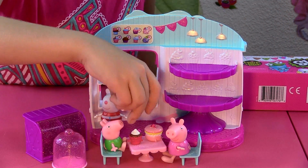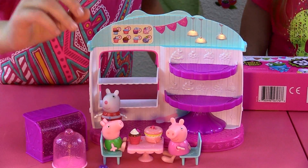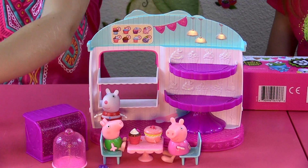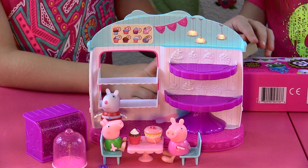Hey, do you want to put some jam on that something? If you know what this is called, please let me know. It's a vanilla and strawberry and cherry cake. I don't know. So now it's your turn.